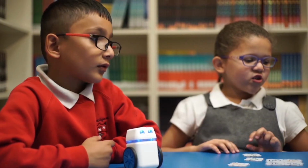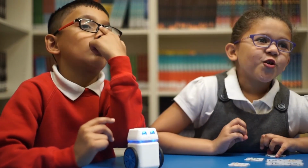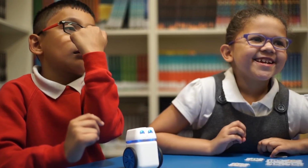So KUBO is, for me, simple, fun and creative. I think KUBO is cute, adorable, and he's my favourite. Three words to sum up KUBO for me are collaboration, creativity and fun.